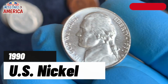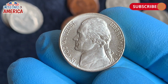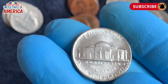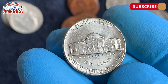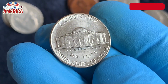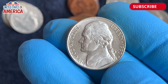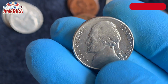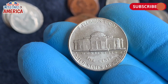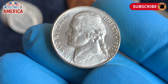The 1990 U.S. nickel coin has captured the attention of collectors not just as a piece of everyday currency, but as a potential treasure trove of minting history. While millions of these coins were produced, a rare subset exists where minor errors during the minting process have transformed an ordinary nickel into a highly coveted collectible, sometimes valued at hundreds of thousands or even millions of dollars. At the heart of this phenomenon lies the intricate process of coin production, where precision is key and even the smallest deviation can result in a one-of-a-kind error.